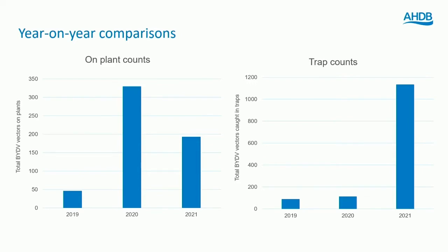But on the right, we've got the data from the in-field traps. This is the total number of aphids we caught in these water and sticky traps for the last 3 years. And we can see for the last 2 years, very few aphids have been caught. And this year, we've caught a relatively huge number. And I would say this is the more reliable indication of the pressure in field. So it certainly looks like this year we've had more aphids in suction traps and also more aphids in field as well.